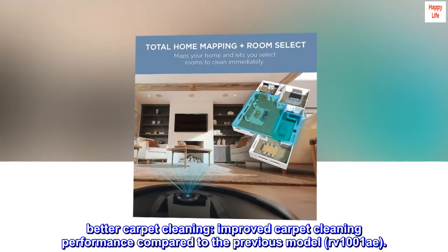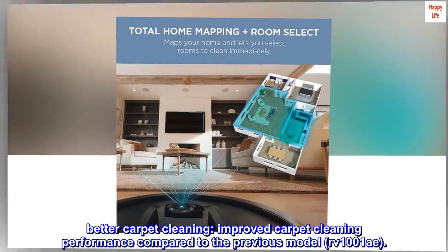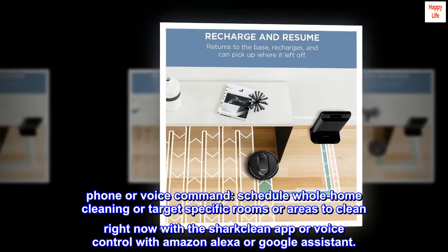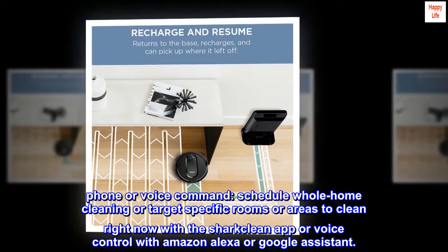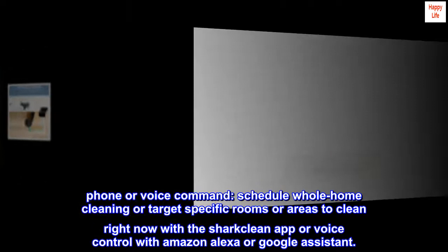Better carpet cleaning. Improved carpet cleaning performance compared to the previous model, AV1001AE. Phone or voice command. Schedule whole home cleaning or target specific rooms or areas to clean right now with the SharkClean app or voice control with Amazon Alexa or Google Assistant.